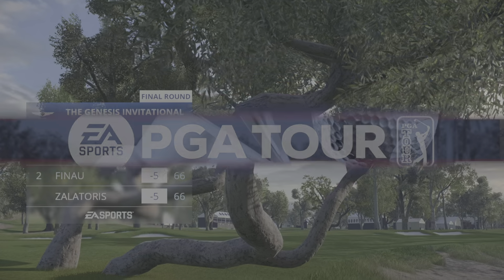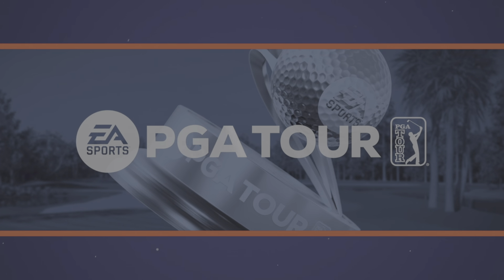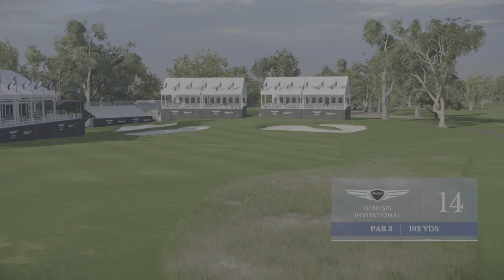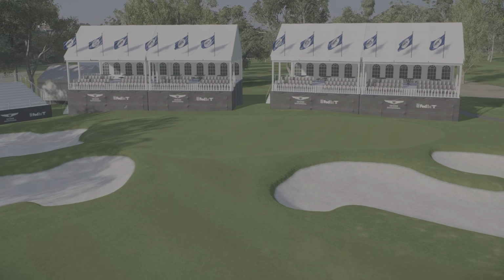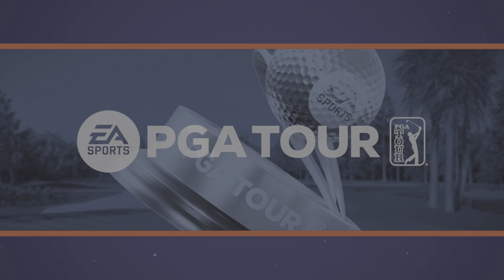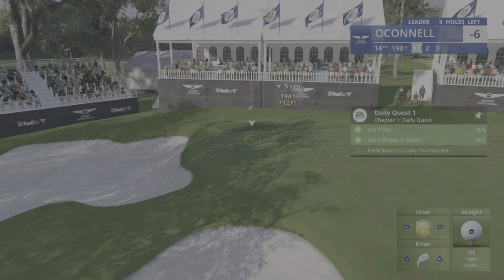It is in for a birdie. He will take over sole possession of the lead here midway through these final nine holes. Ahead now to the 14th, the par 3 at 192 yards. This green's on a slight incline, and given the ocean air, probably plays a little longer than you think. The narrow green is flanked by two bunkers left and another to the right.